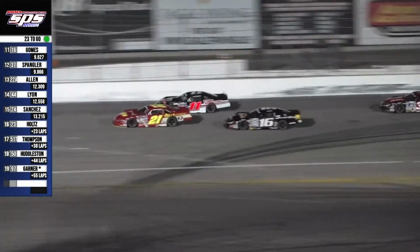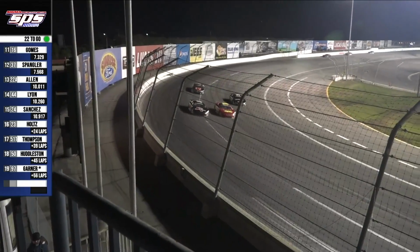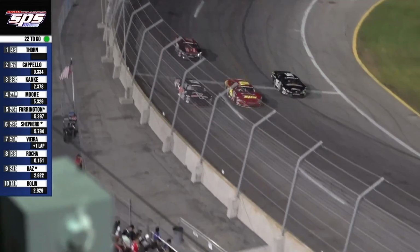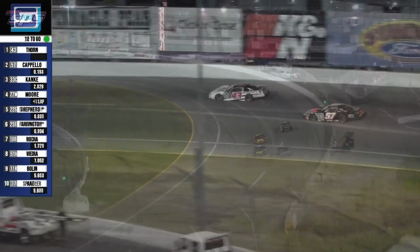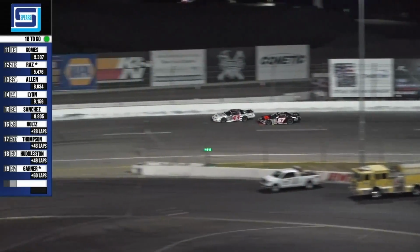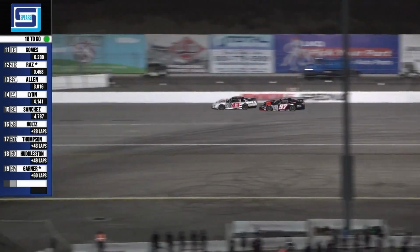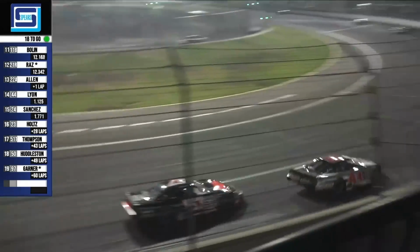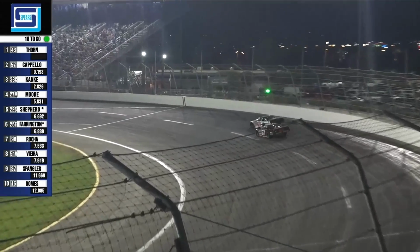3 wide. Oh, Gums almost slips up on Raz right there. That right there is all a battle for the 9th position. They're throwing it 3 wide, because they can. Capello's got a way fast race car. Thorne steps up. Thorne was sideways out of turn number 2. Capello may have the better car here with 18 laps to go.